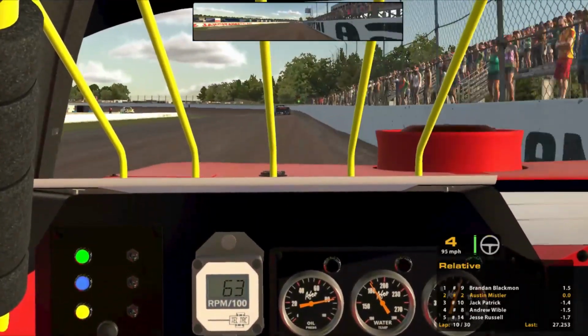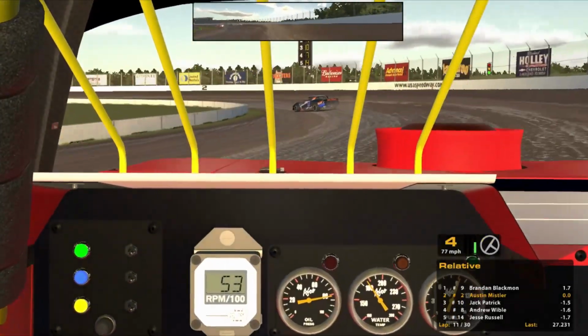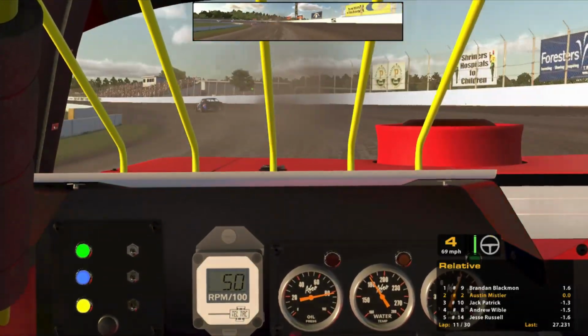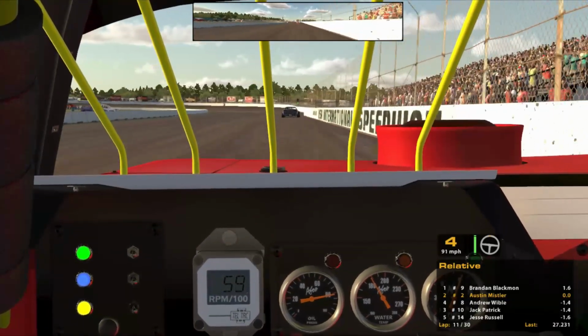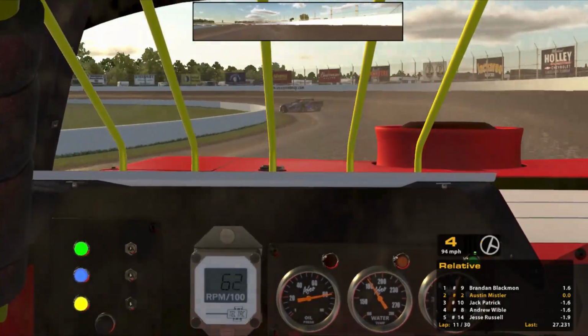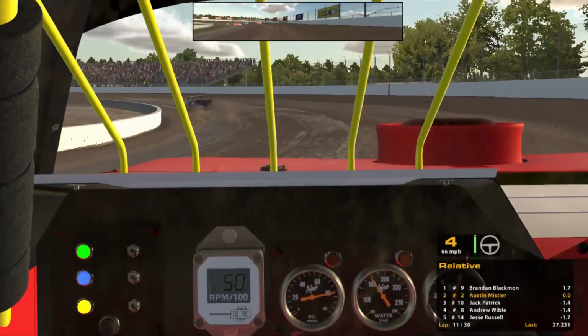Alright, let's start running a little higher of a line, see what happens to our lap time, because that last lap was really bad, especially in 3 and 4. I'm gonna try to keep my right rear just out of the grip and see what happens. That dust makes it a little hard to see. Slid really hard up that corner.